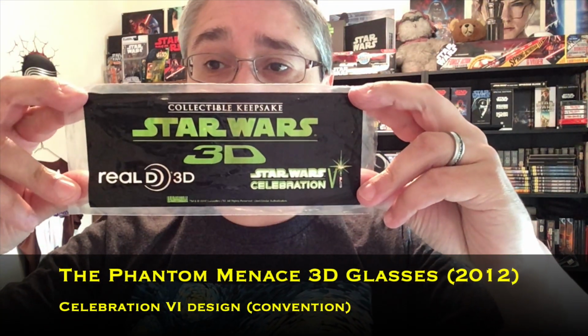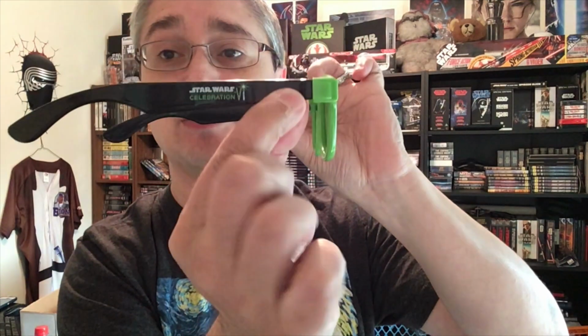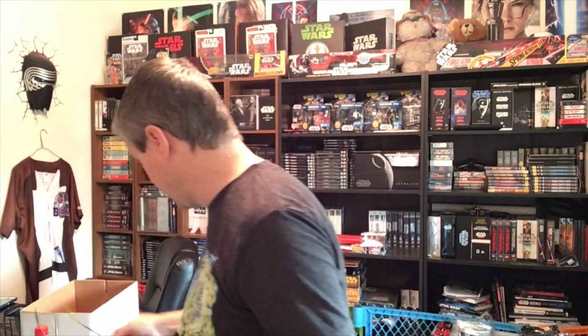Collectible keepsake, Star Wars 3D, RealD 3D, Star Wars Celebration 6, Lucasfilm and copyright, same kind of warnings on the back. These are sort of a neon green with black kind of design. RealD 3D. In this case, Star Wars Celebration 6 is the logo. Same kind of stuff on the insides, which we don't necessarily need to show every time. I look like I should be working with Jim Carrey in Batman Forever.